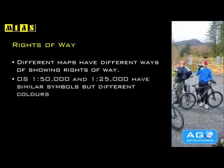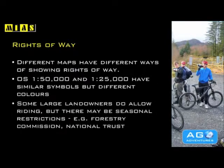The different types of maps have different ways of showing the rights of way. The common maps that you'll see will be Ordnance Survey 1 to 25,000, 1 to 50,000, and more increasingly these days, Harvey's maps.